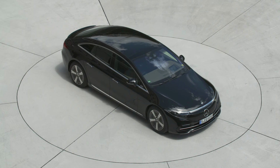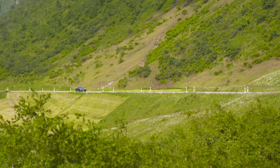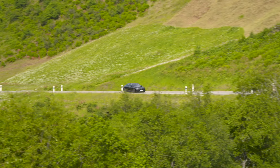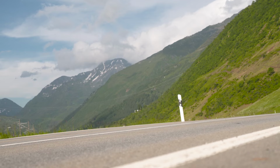Rear seat accommodations are excellent, especially in terms of leg and shoulder room. While the EQS does without a front storage compartment, its 22 cubic feet of trunk space is more than that offered by the latest S-Class. Dropping the split-fold rear seats extends cargo capacity to 63 cubic feet. The EQS launches with 2 models.